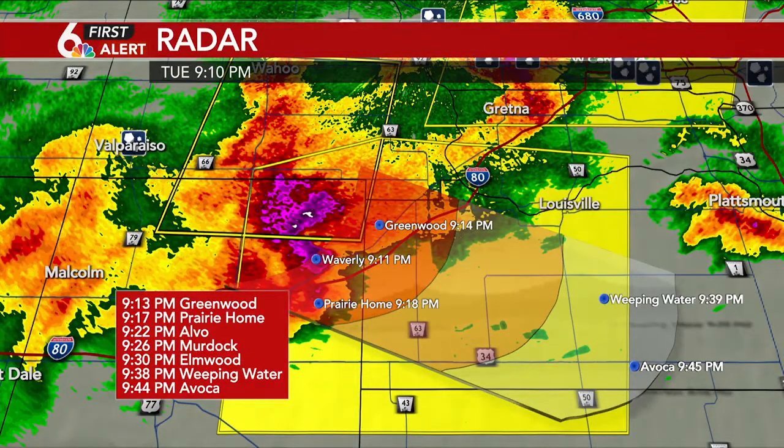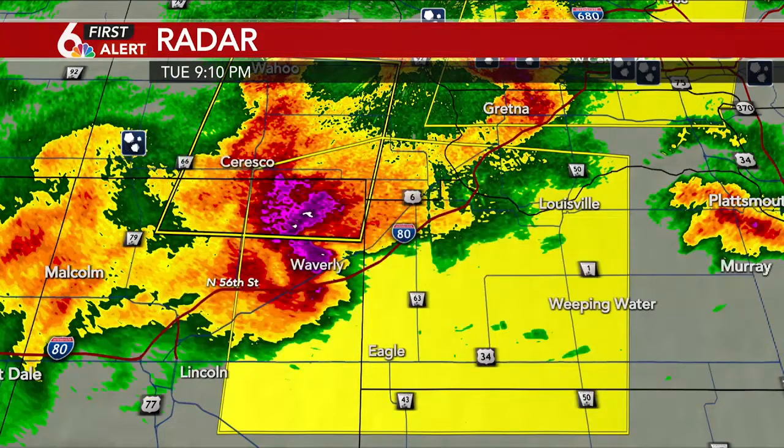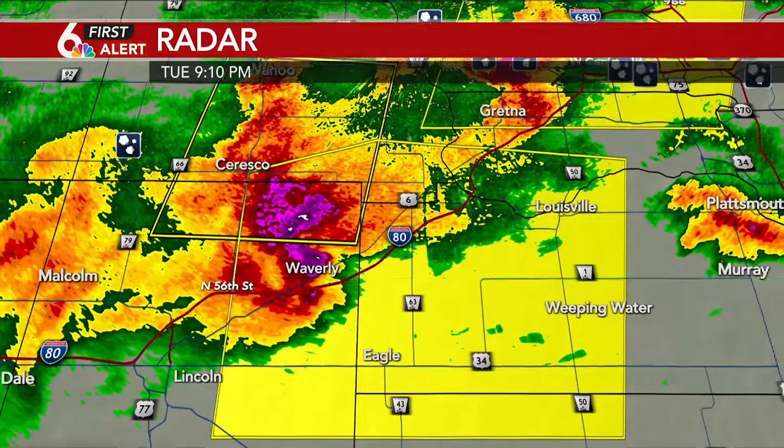And again, the main risk from this storm is damaging hail. And it has been large enough to break out some windows in southwestern Saunders County. So that continues to be a threat that we are watching.